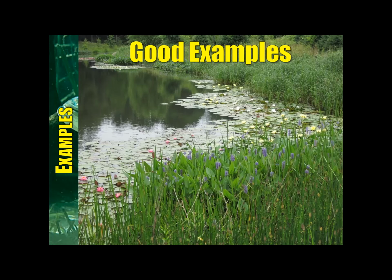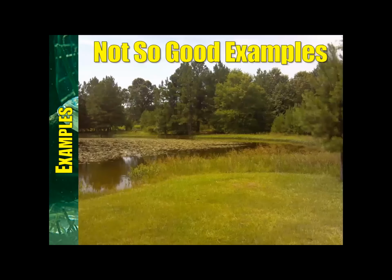They stabilize the shoreline. They give good fish habitat, good cover. But to some pond owners, this is ugly. Some pond owners want nice manicured golf club grass all the way down to the water and not a blade of grass anywhere in the water. So it depends on what you want it to look like, whether this is a pretty pond or a weedy, swampy looking mess.